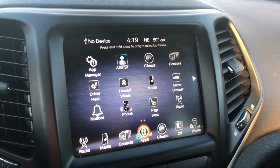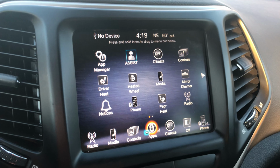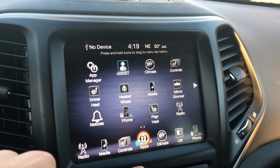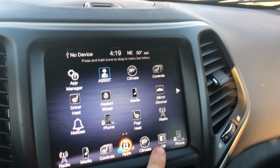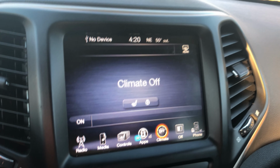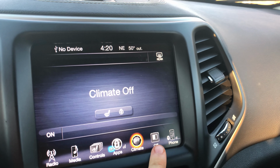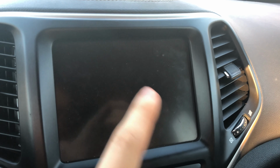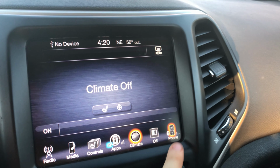Apps, if you have the Wi-Fi hotspot here enabled and such, you can control that. You can also drag any of these apps down onto this bottom bar. Climate, self-explanatory. We have dual zone automatic climate control. One feature I like is that you can turn the screen off. Means you don't have to look at it, don't have to think about it. Kind of a nice feature. And you have your phone set up.